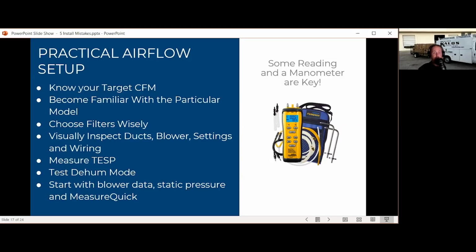Furnace manufacturers know somebody's going to slap a coil on top of that thing, and that's going to make it tougher for it to work right out of the box, because you're going to have to account for the static pressure drop across that coil, which can easily be 0.2, in some cases 0.3 inches of static by itself. Those are all factors. You got to know something about the equipment you're working on. That's a big ask for a lot of installers.